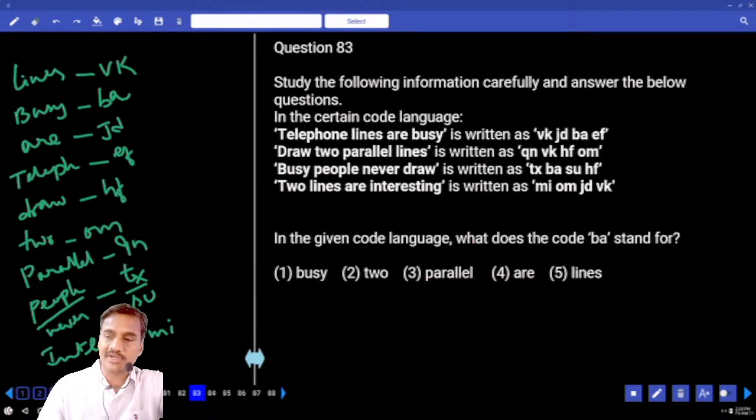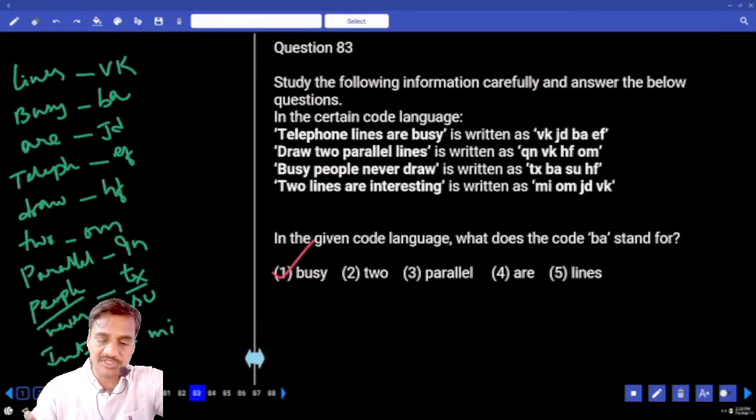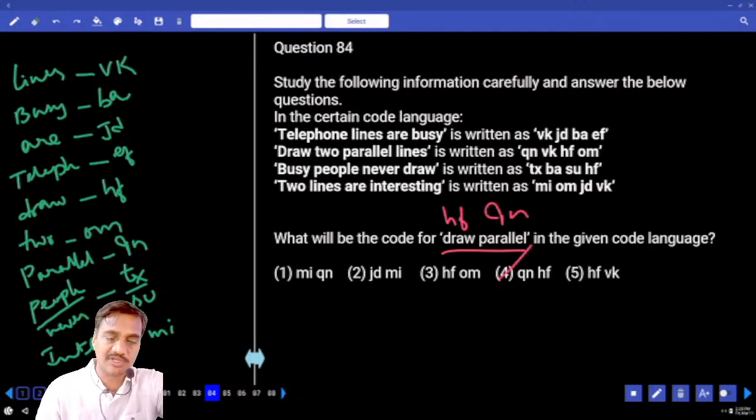And in the given, what does the code BS stand for? The code BS stands for busy. Busy, choice for 83. 84. What will be the code for draw parallel? Draw is HF. And what is the code for parallel? QN. HF, QN in any order. Choice for question number 84.